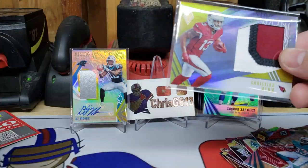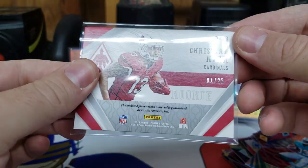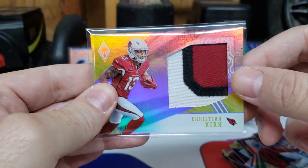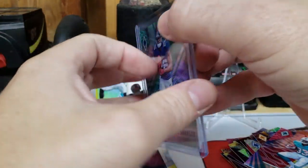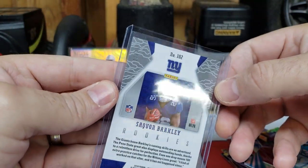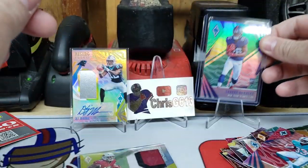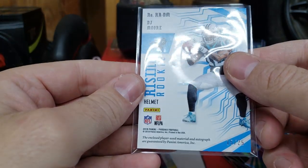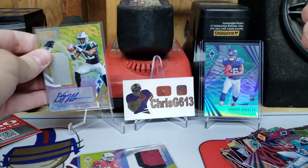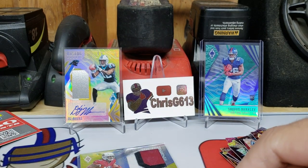We got the Lane Points as one of our autographs. We got the Christian Kirk, which is numbered 1 out of 25. Pretty sick patch there. We got the Saquon Barkley, also out of 25. Number 11 out of 25, parallel, so that's pretty cool. And then we got the Helmet Relic Auto DJ Moore, also out of 25. So this whole box was pretty much out of 25 for the hits. I think it was good stuff.